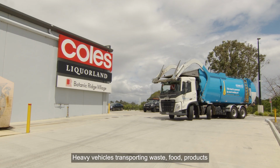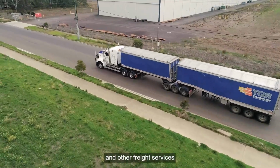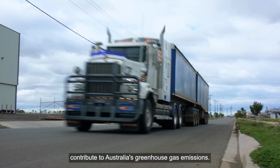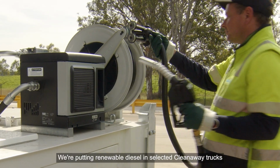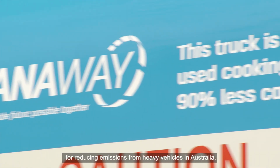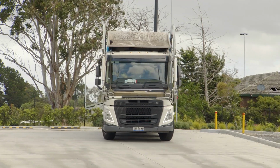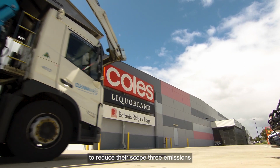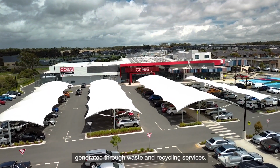Heavy vehicles transporting waste, food, products and other freight services contribute to Australia's greenhouse gas emissions. We're putting renewable diesel in selected Cleanaway trucks to demonstrate how effective this fuel can be for reducing emissions from heavy vehicles in Australia. Renewable diesel also supports our customers to reduce their Scope 3 emissions generated through waste and recycling services.